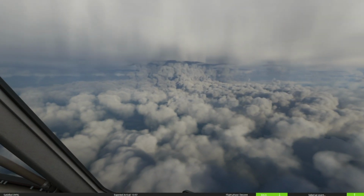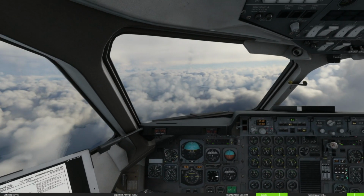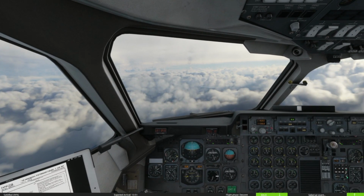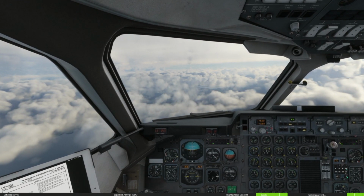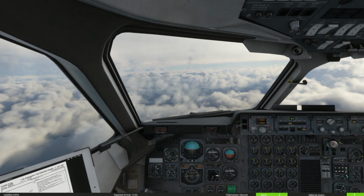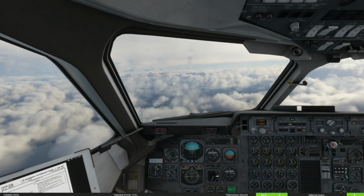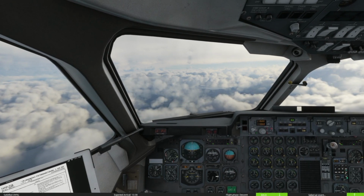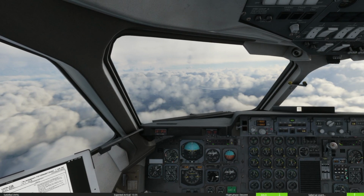Technically, we would be IFR, so at this point, the controllers would be vectoring us in. But then, because there's no procedures into the airport, at some point we would have to be visual. And I don't think we can descend below 8,200 feet until we are visual. But there's Albert Falls up ahead, which is a good sign. If we can get under this layer of clouds, we might actually be okay.